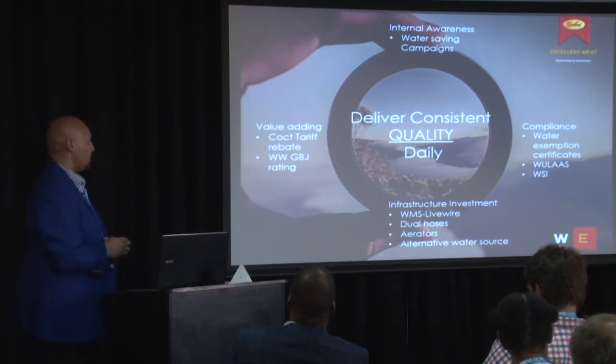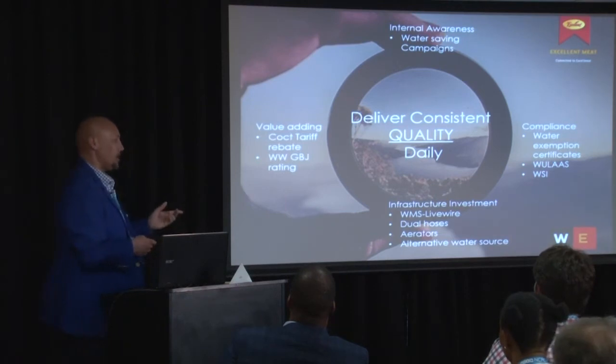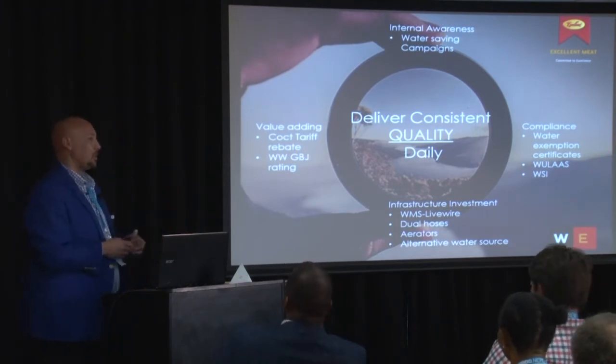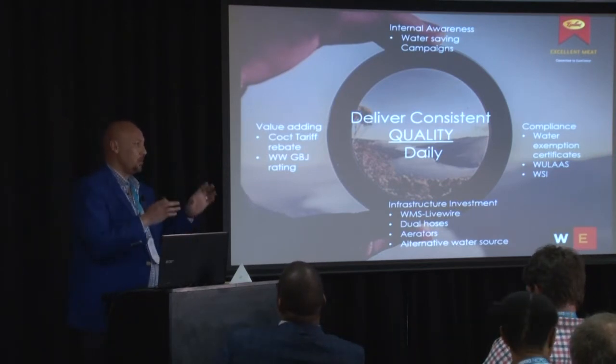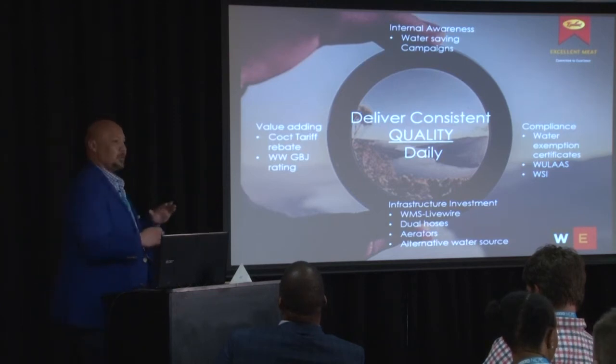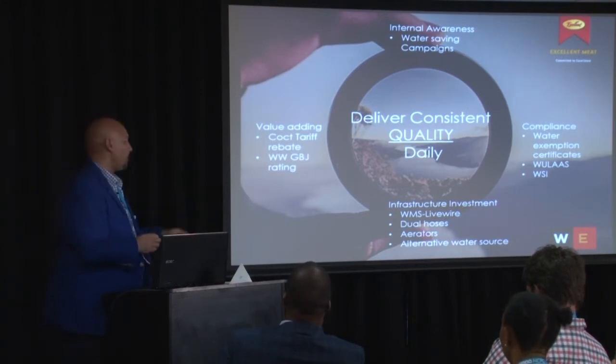Infrastructure development and investment. I'll tell you the numbers later. We had to invest in a WMS. What does that mean, Kevin? Water management system. It's a live wire, because Kevin, when he came to visit us, he was talking about, wow, this amazing tool to track your water, blah, blah, blah. It was the best tool ever that we designed. The best tool ever that we used and implemented.